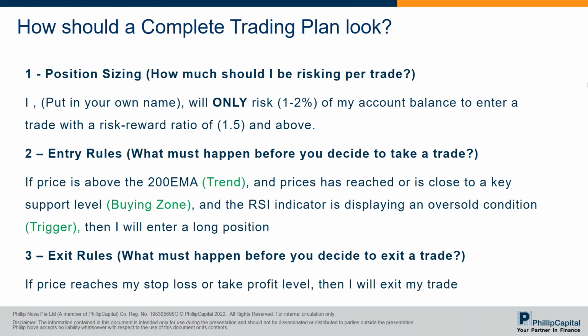The reason is to allow the law of large numbers to play out. So at 1% risk per trade, you are able to trade up to 100 times until your account is depleted. So if your trade has an edge or positive expectancy, you are likely to be profitable in the long run, right? Risk reward ratio is something we've covered as well.